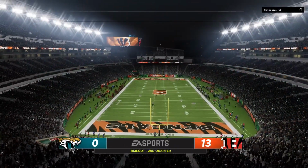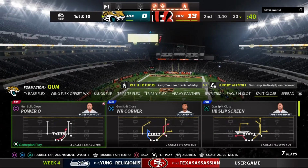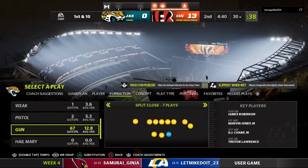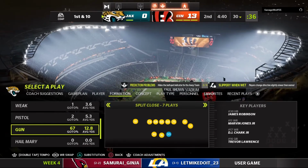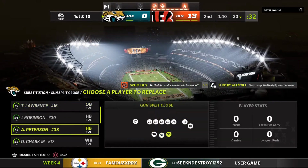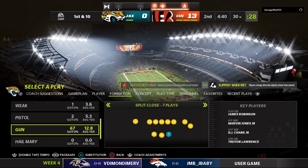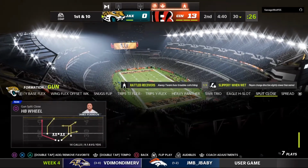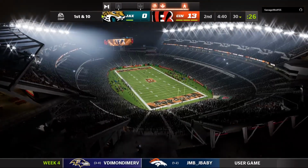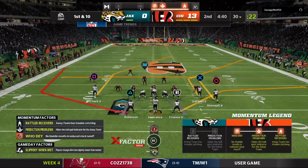Now the Jags will use the second of their timeouts. So as they take it over, we step aside. So 1st and 10 now from the 30.